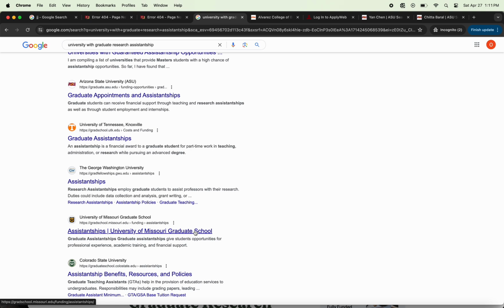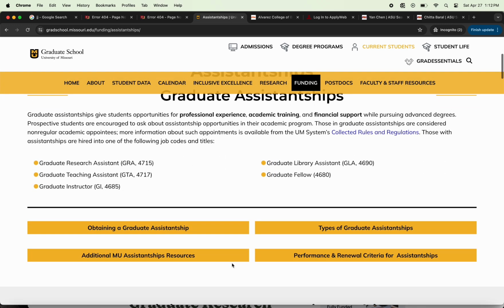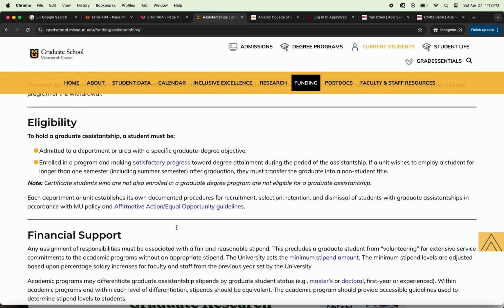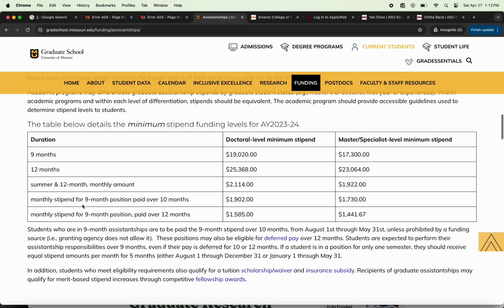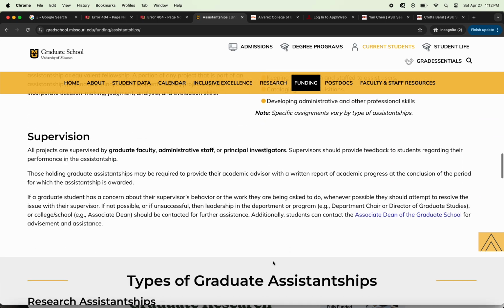I'm going to pick the University of Missouri Graduate School because I see they have graduate assistantships. They give graduate assistantships for professional experience, academic training, and financial support. These are the graduate assistantship positions they have and the job number. Let's look at the eligibility. You must be admitted to the school already. Let's see the stipend they provide for each position. You get $2,000 per month, which is good.